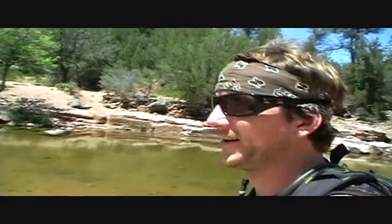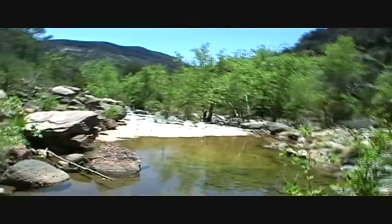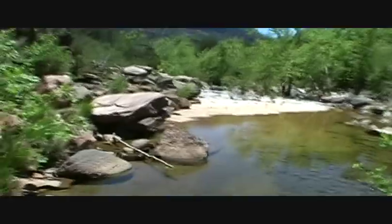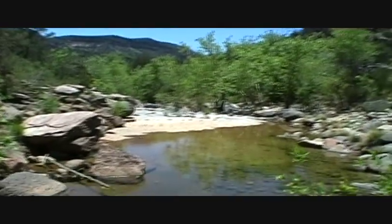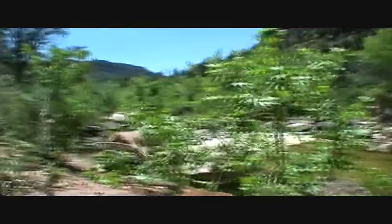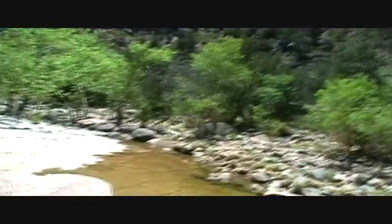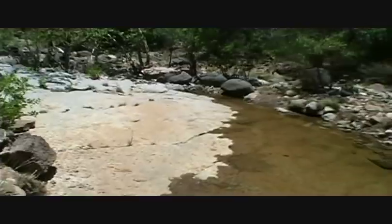Look at that. You can just lay out in that water. This is my favorite part coming up. All this desert red rock gives way to this beautiful riparian green lush. I call it the Arizona rainforest. We're making our way towards it. The desert slowly being left behind. Just gotta hop these rocks. Keep on trucking. Just follow the water.